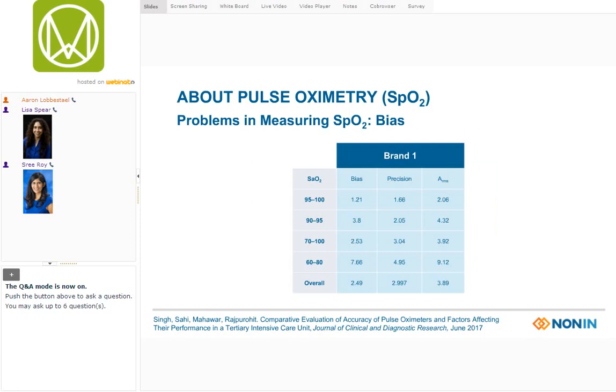The difference between non-invasive pulse oximetry values and direct measurement of blood gas analysis is called bias. A few years ago, a prospective cohort study was conducted to assess the bias, the precision, and accuracy of pulse oximeters used in intensive care units. Pulse oximeters from a leading brand were most accurate at the highest saturation levels. Measurement accuracy declined sharply at lower saturations. Again, this becomes more important when your goal is to measure lower saturations reliably.